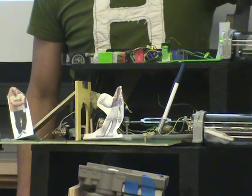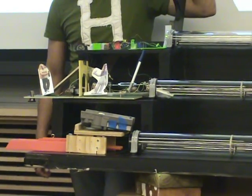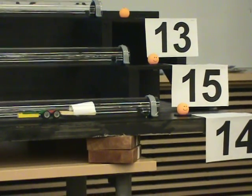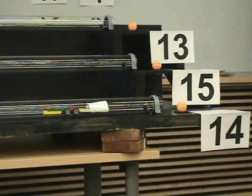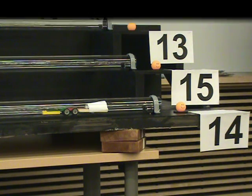13 starting, but seeming to go the wrong way. Device 15 also starting, but not able to move into the 12-inch line. And device 14 started past the 12-inch line, but then just wasn't able to quite make it to the ping pong ball. So again, devices 13 and 15 started, and device 14 entered. And the results are device 14 first, then 13, then 15.